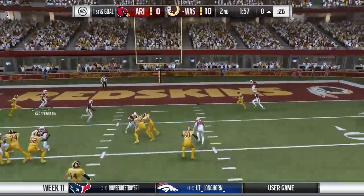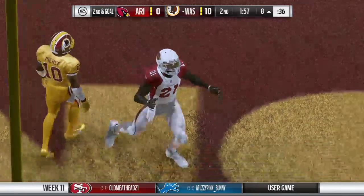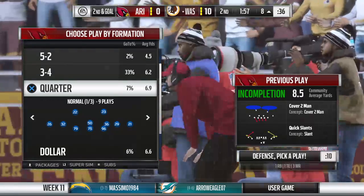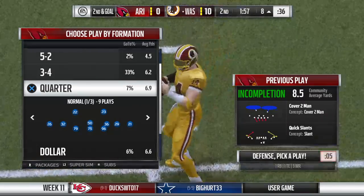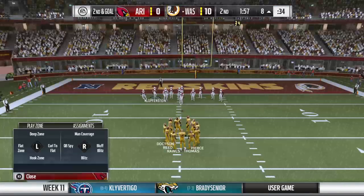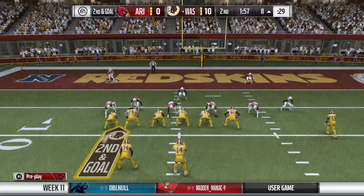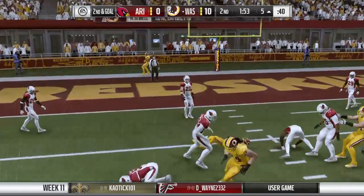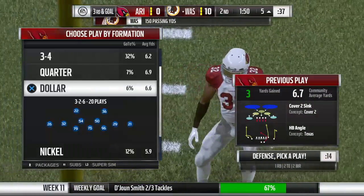Now a shotgun snap as they'll look to throw. Throwing middle, but it's incomplete. Offense walks to the line for play number 7 of the drive. Out of the gun, they'll look to throw. Now he'll dump it underneath to his running back, complete. Call it a gain of 3, and that's going to bring up an interesting 3rd and goal.